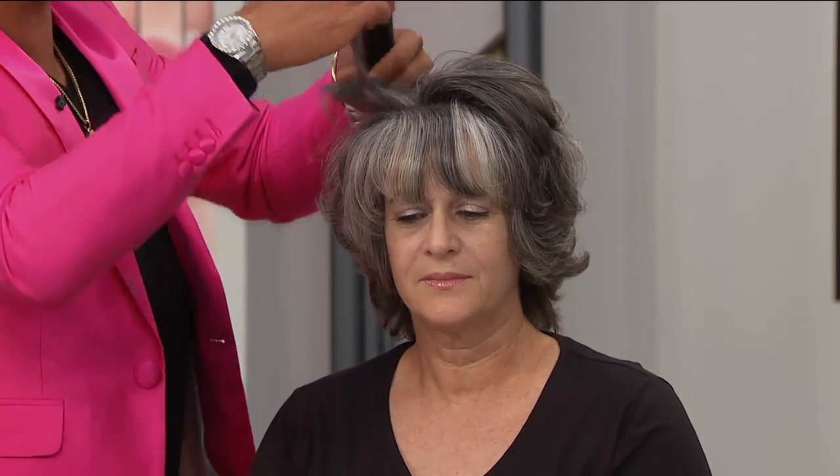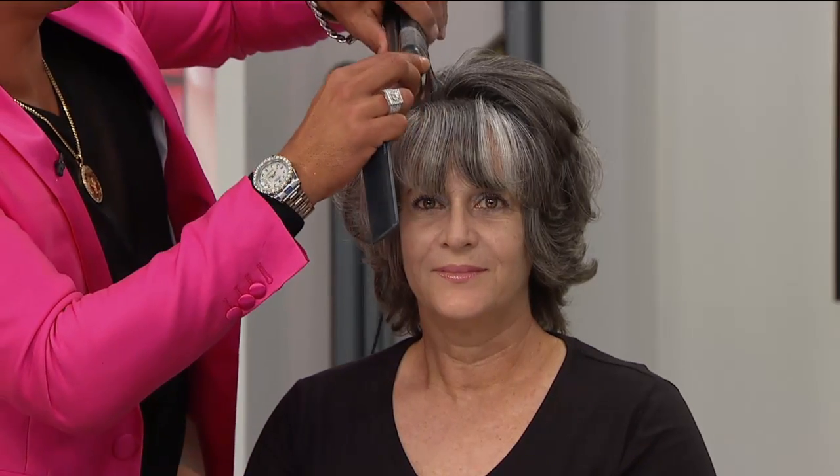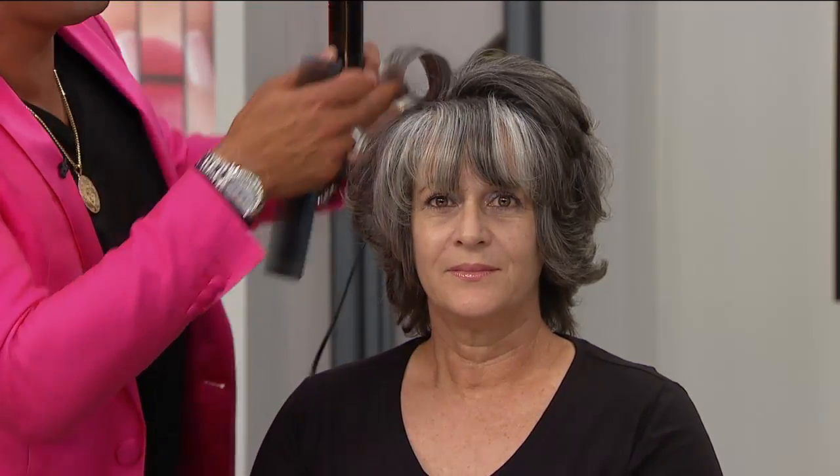I'm going to use the iron on her and show you that it has heat protectant and it has sunscreen in it. So I'm able to take the styler and give her volume that's going to last because we're heating that hair from the inside out. So watch how easy it is. You place the iron, you turn it, you slide it, and instantly you have a curl.